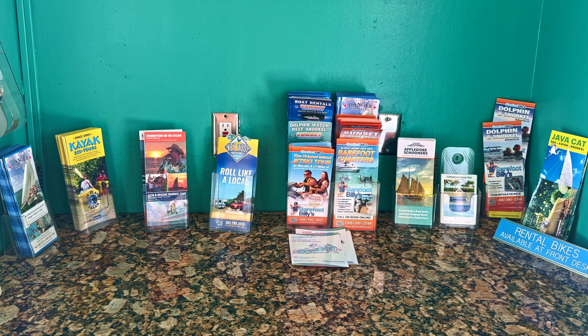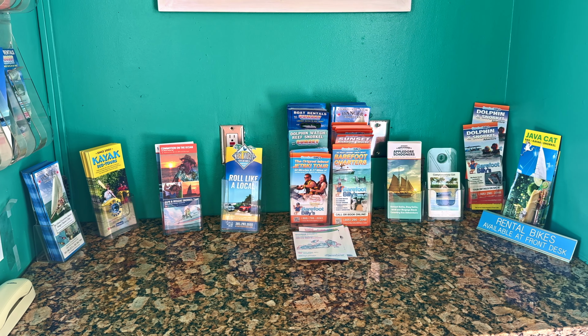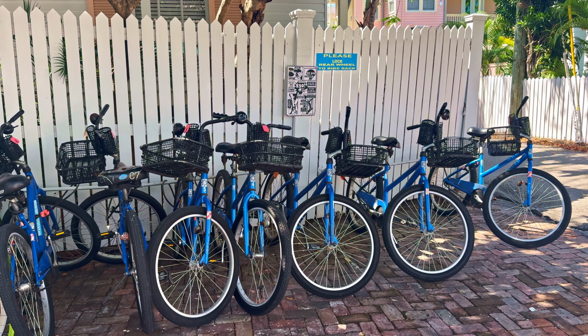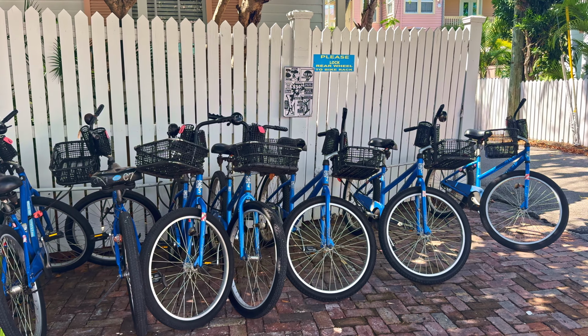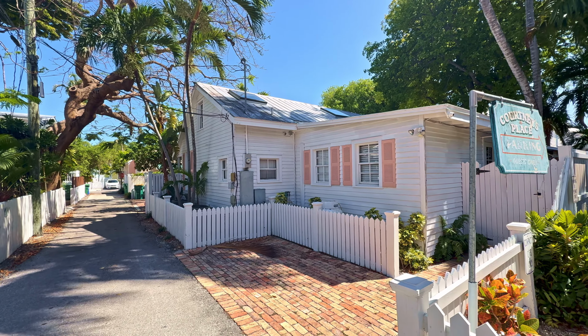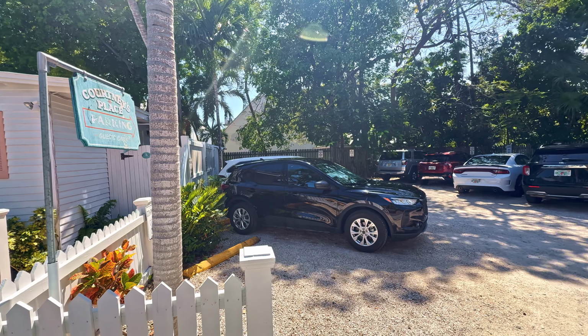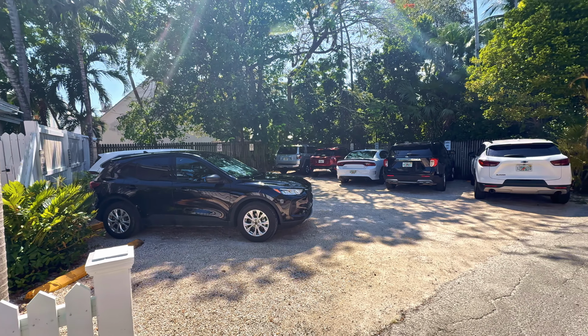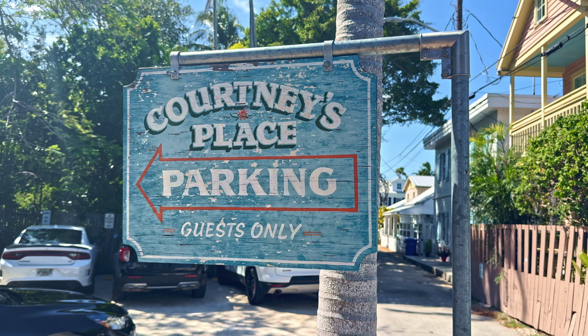Courtney's Place provides a lot of information for exciting discoveries in the neighborhood. If you want, you can also rent a bike. Your car can be left in the hotel's own parking lot. You won't need it during your stay.